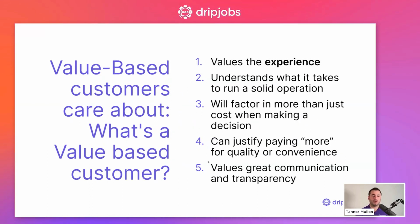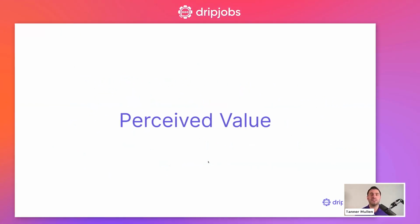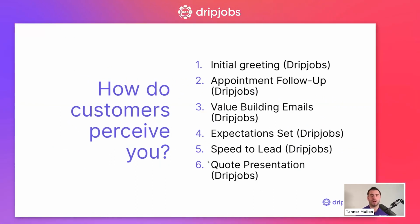Value-based customers care about, what's a value-based customer? They value the experience. They understand what it takes to run a solid operation. They will factor in more than just cost when making a decision. They can justify paying more for quality or convenience, and they value great communication and transparency. Everything is about the experience with these customers. The color consultation, our team, our story, our values, our mission, our expectations, our presentation, our management procedures.